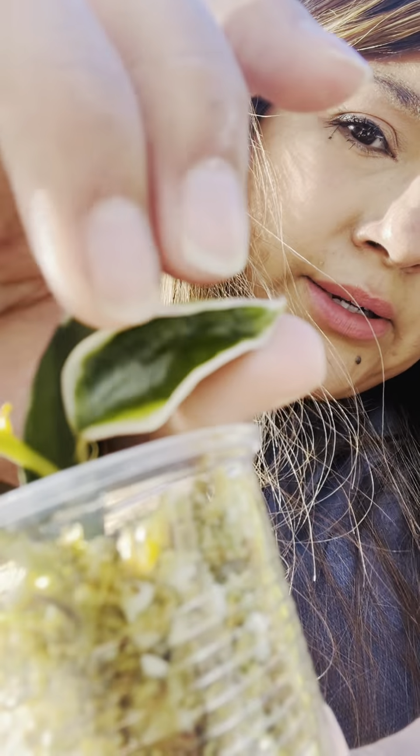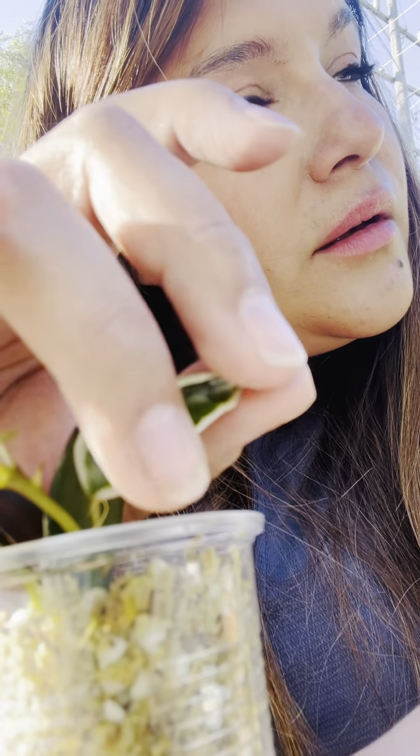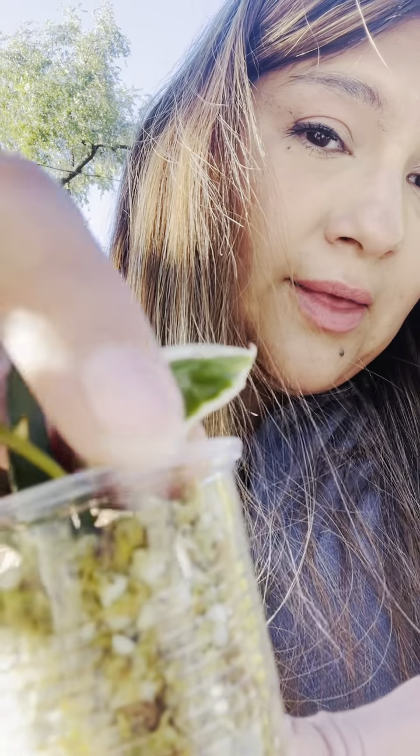Because the queen wears the gown, the princess wears the crown. No, wait. Yeah, the queen. All I remember is the queen wears the gown. So the gown is the white, and then the crown is like the inner variegation for the princess. So this is the Crimson Queen. But why would her other leaves be different? And she's got a little growth here.